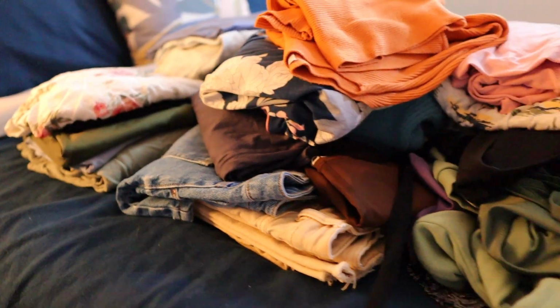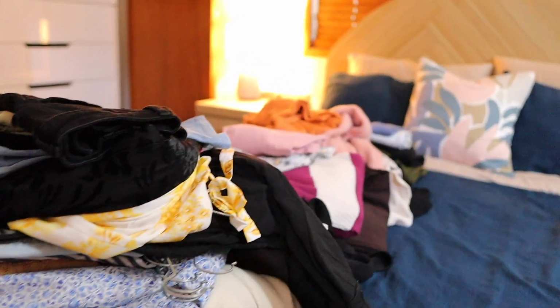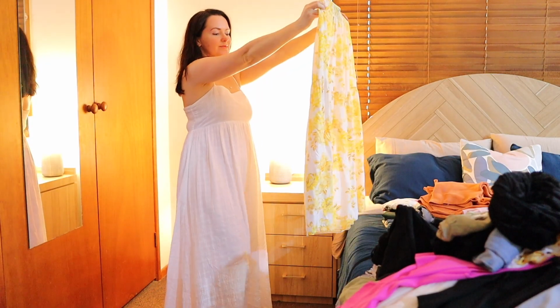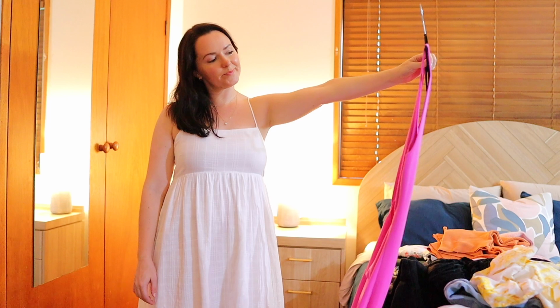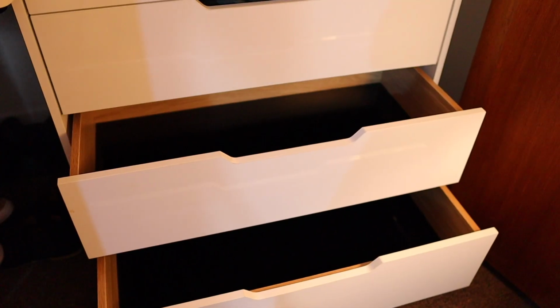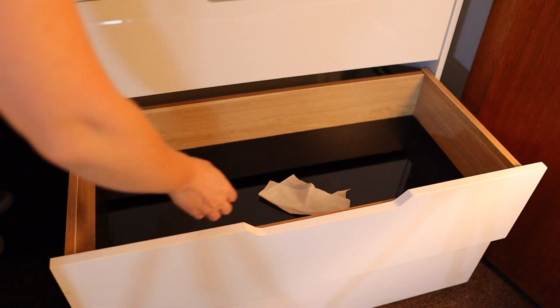And here we go. This is every single item of clothing that I currently own. It's not that much. I'm pretty stoked with that. I love keeping a really minimal wardrobe. So it's just about really going through everything now and really thinking about it. If I'm really not sure, I'll actually just hang on to it for a bit longer.